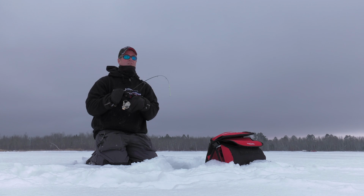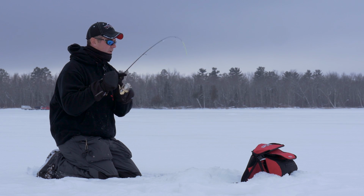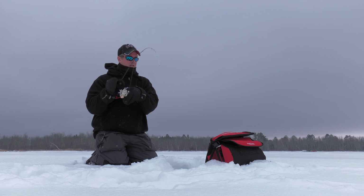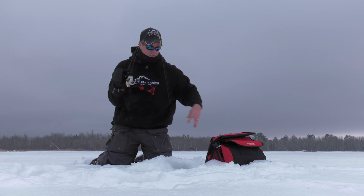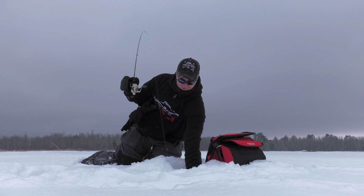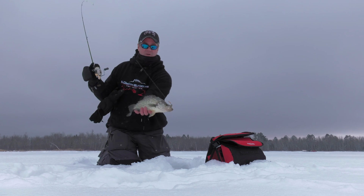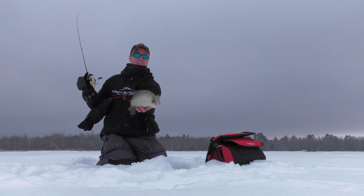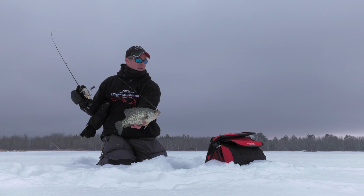We are coming into a wonderful time of the afternoon here. You know, this is a technique, kind of a general presentation that as a kid in southern Minnesota, holy smokes, we used to get on better than average size fish. And let me tell you, this is way better than average size right there. Look at that thing. That is a slab and a half. We are going to have some fun.